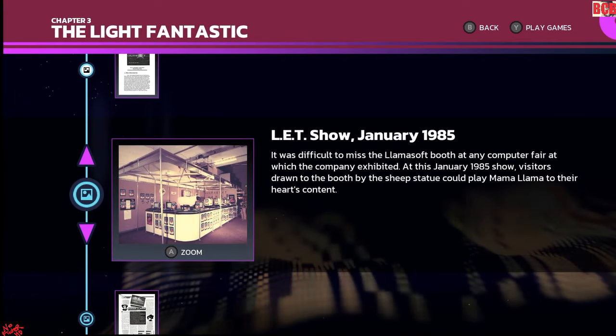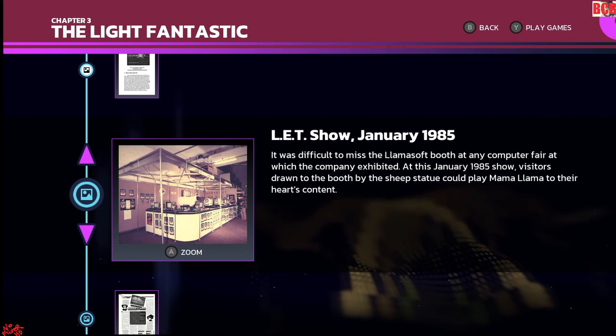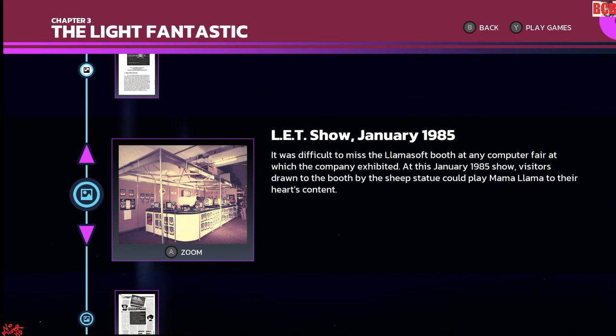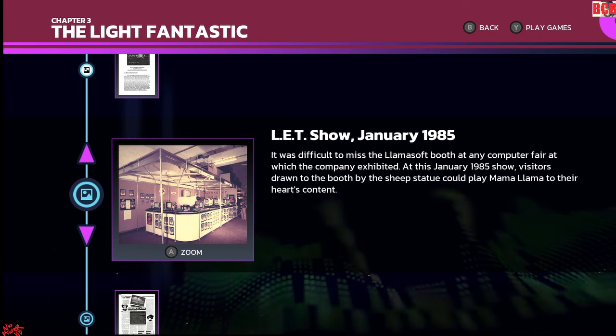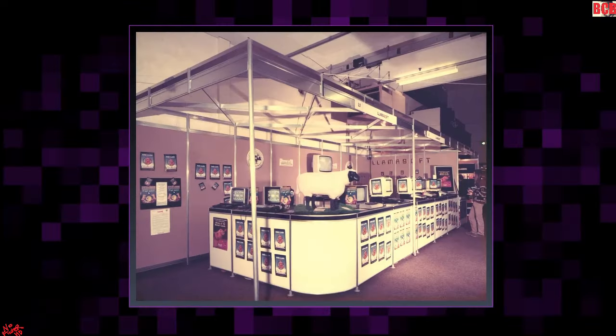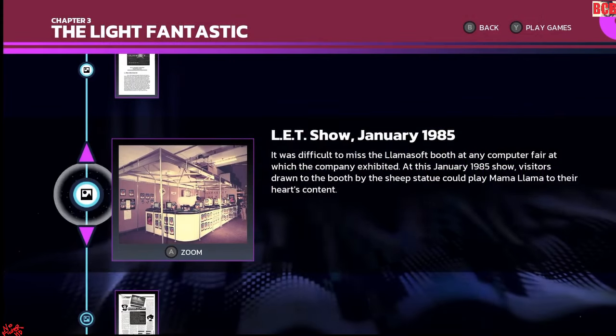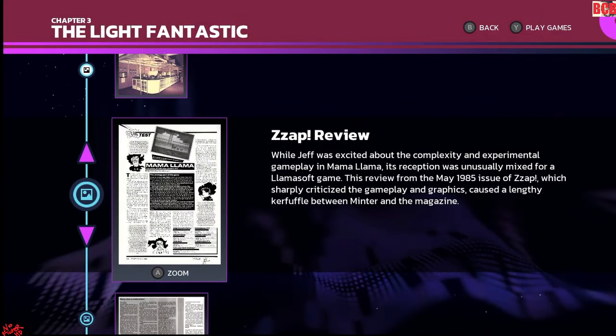Awesome. LET Show, January 85. It was difficult to miss the Llamasoft booth at any computer fair at which the company exhibited. At this January 85 show, visitors drawn to the booth by the sheep statue could play Mama Llama to their heart's content. I love the statue that he has up there of the llama. That's cool, the sheep.